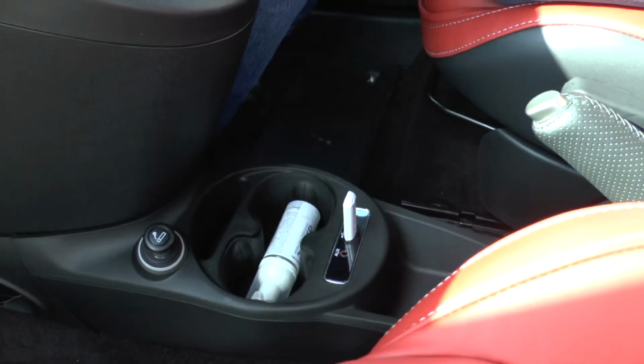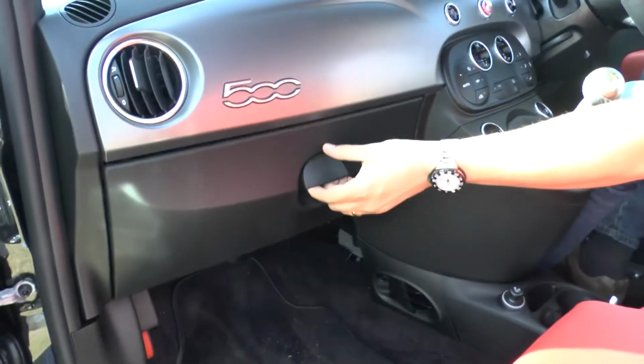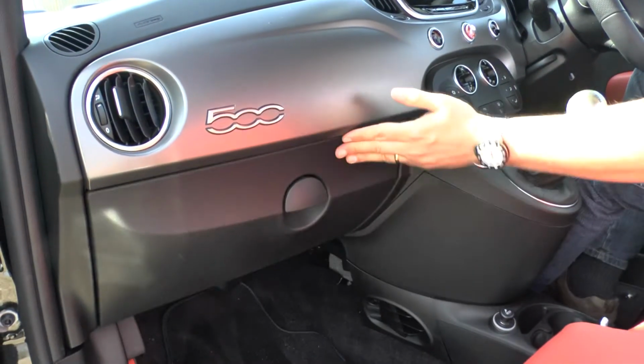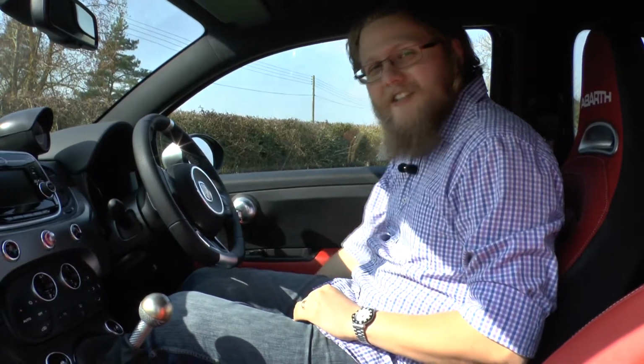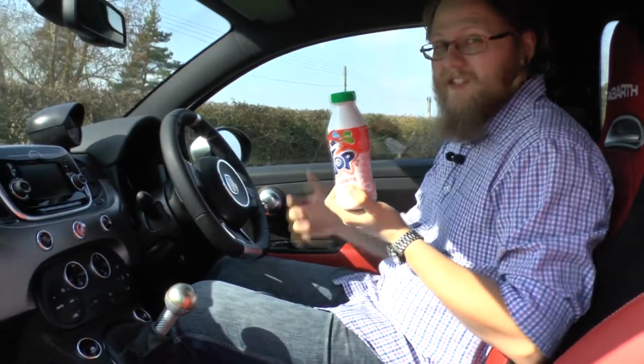And not forgetting, it's also got USB and auxiliary connectivity. We have the token gesture glove box in which you will fit about a pair of gloves, and that's it. We do have door pockets, but in all honesty, you're not going to get much more than a very slim bottle of something in. Even this won't fit. I mean, this is much smaller than a can of de-icer.